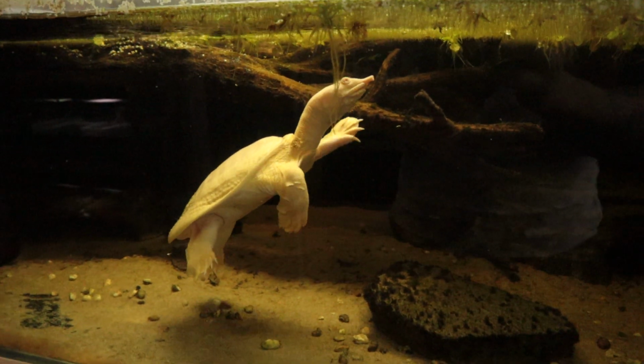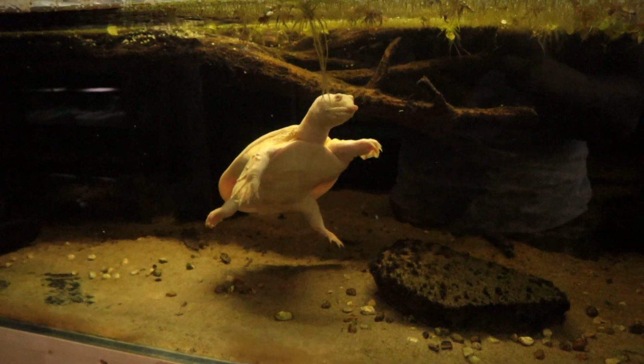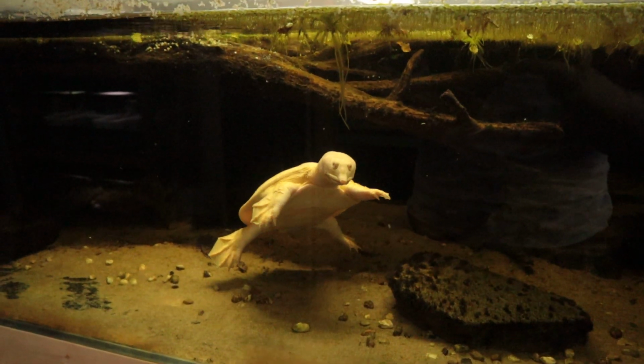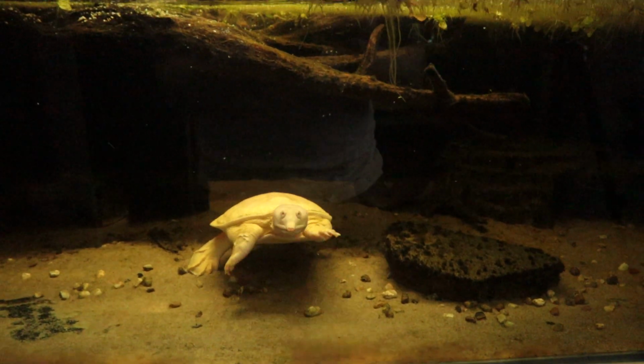Now, it's such a cool turtle. As you can see, it's super active. Now because it's seeing me, it's always at the front, but it swims through the whole setup the whole day.